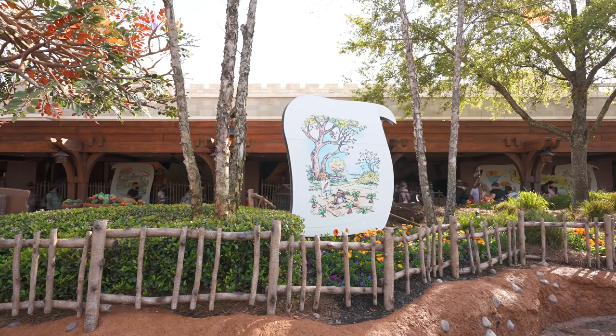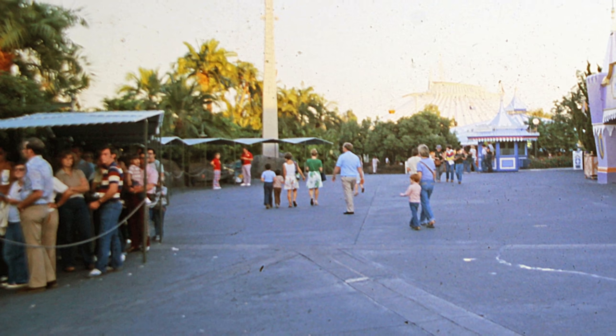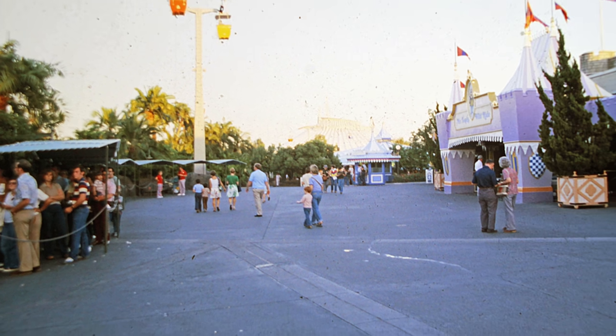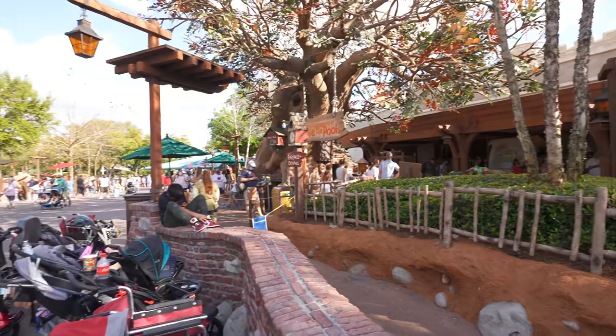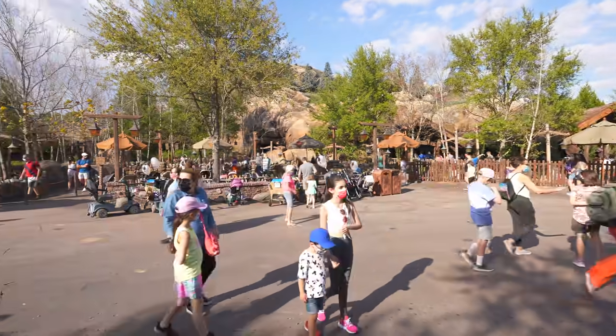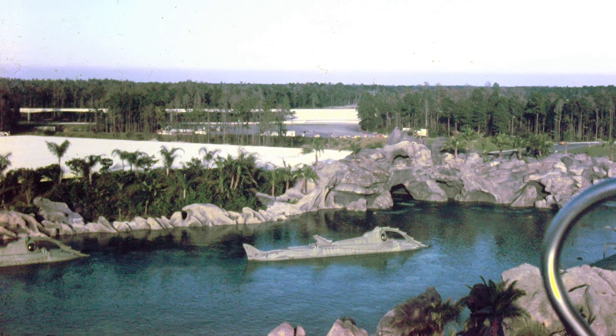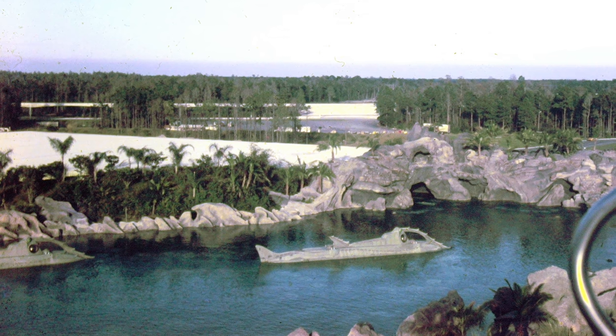So if you're staring at that building from the outside, it would have been straight in there behind it. And all of this stuff would have been a much wider walkway because that would have been the loading platform for the submarine. So, you know, you would have had a little bit of a break this way. Quite a shift, man. Quite a crazy shift. Now again, we can't get on the Skyway today, but here's a photo of that submarine lagoon. There's the rock work and that white in the background.